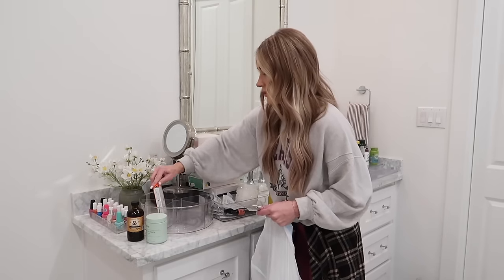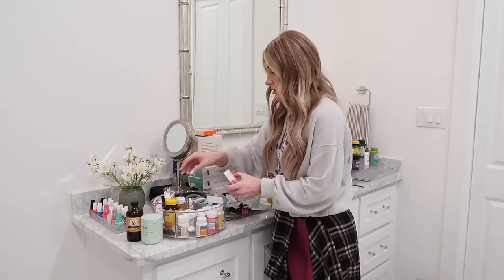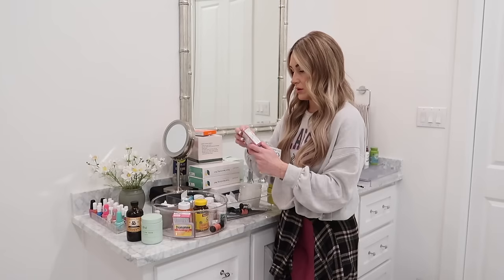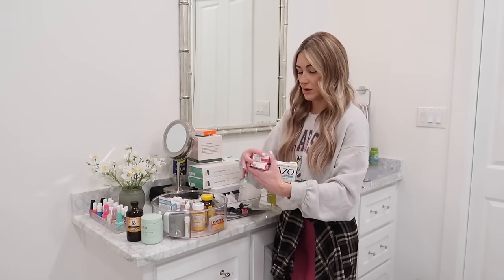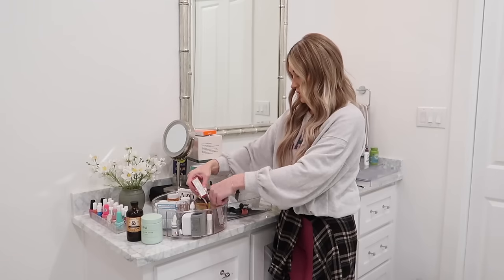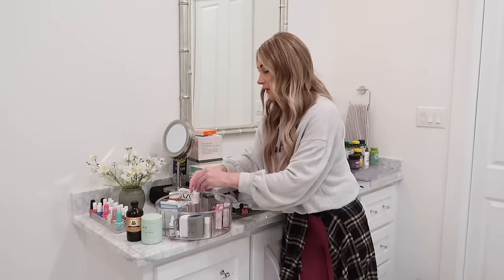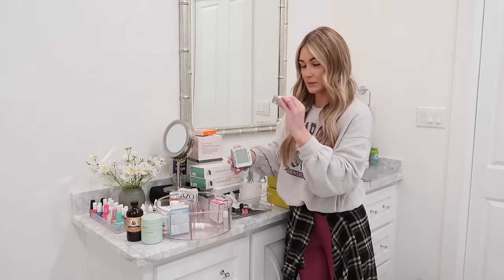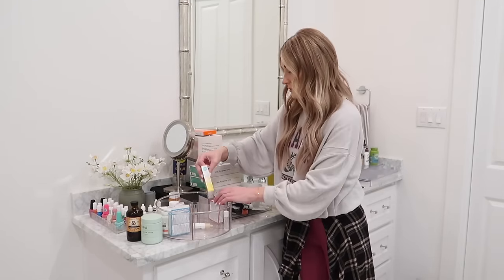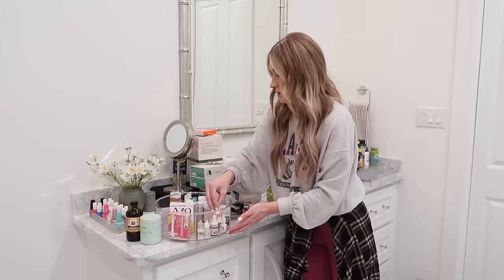So I tried my best to focus on one organizer at a time, finding the things that I needed to put in those organizers and just go from there. So this is exactly what I was doing. You can see my exact thought process on everything. I'm just looking at everything, making sure nothing's expired, which we did have a lot of expired supplements and products and stuff. So obviously throwing those away.